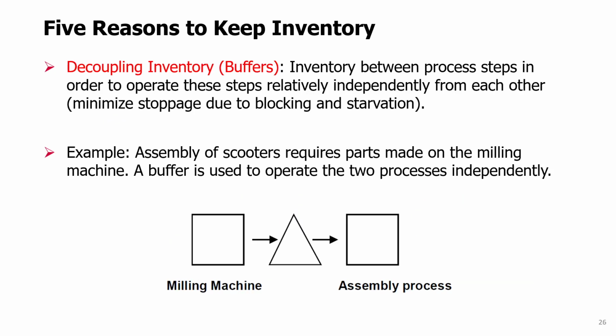Another type of inventory or reason to keep is decoupling inventory, which we usually call buffers, right? This is inventory between process steps in order to allow us to operate these steps relatively independently from each other, so that we don't stop any of them due to what we call blocking or starvation, right? So here is an example.